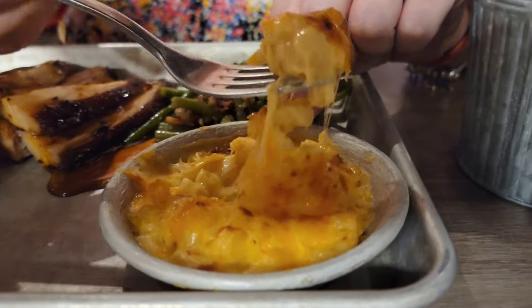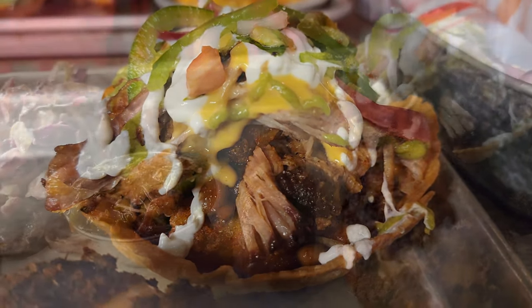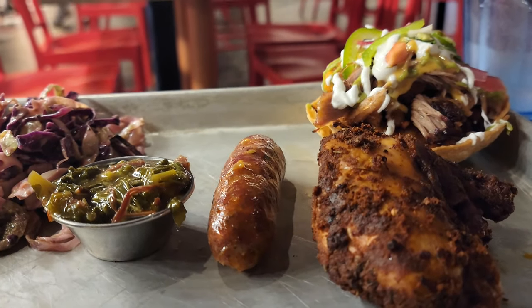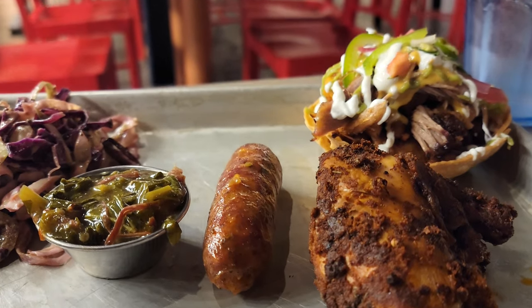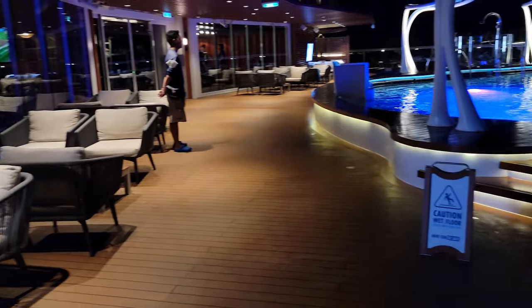On our sailing, it was included in the cruise fare for dinner, and right now, on most ships it is, but there are a couple that you do have to pay a fee for dinner, so be sure to check out that Carnival Cruise app to see if it's free on your ship or not.